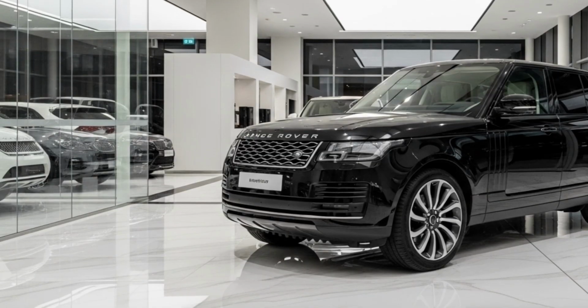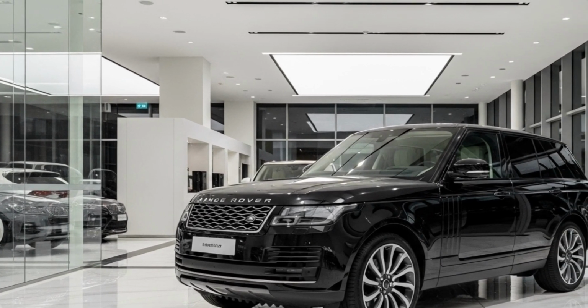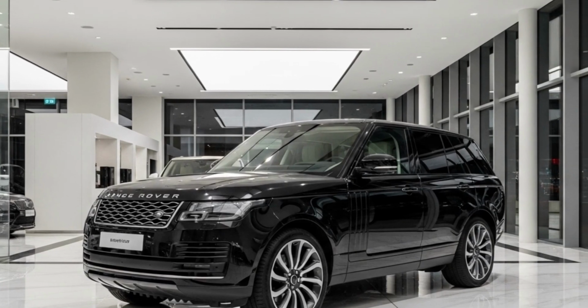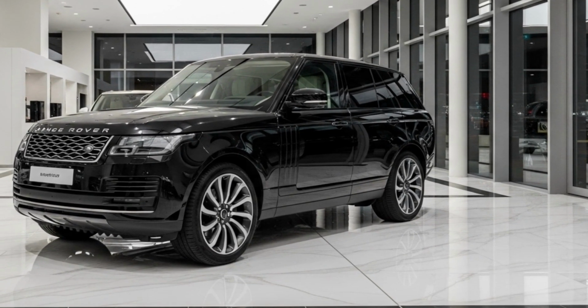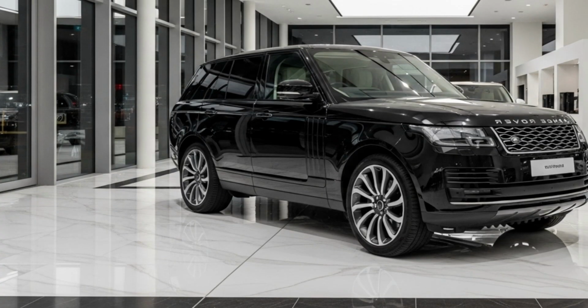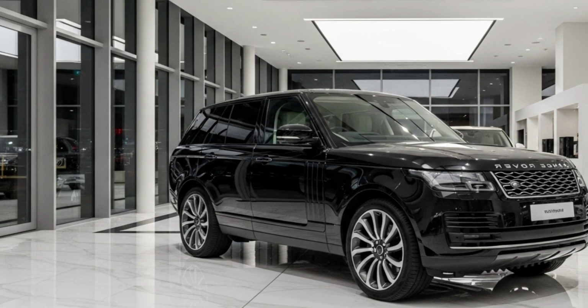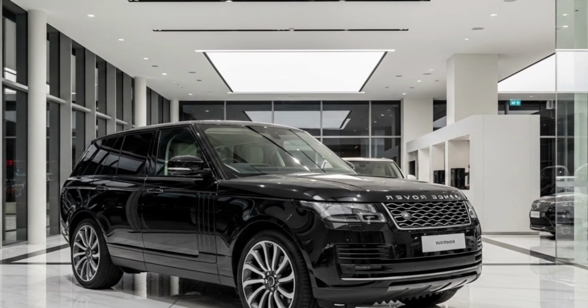The Range Rover SSA also embraces modern luxury with sustainability in mind. Some versions use non-leather materials made from recycled textiles, offering eco-conscious options without losing refinement. The brand is moving toward electrification, and the SSA's hybrid options show how future-proof this design really is.